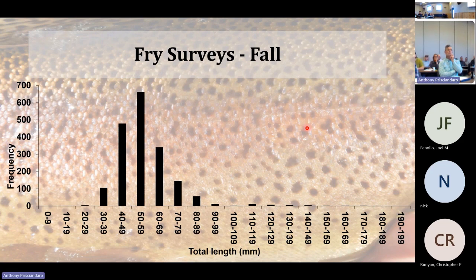These are in the fall, so this fish is probably 4 months old or so, and so you do see this kind of shift in the range of that size structure. The previous one was from about 30 to 120 millimeters, which was about the maximum for most of those individuals. Now that's been shrunken, so most of those individuals are between 30 and 90 millimeters, with some fish that are slightly larger.